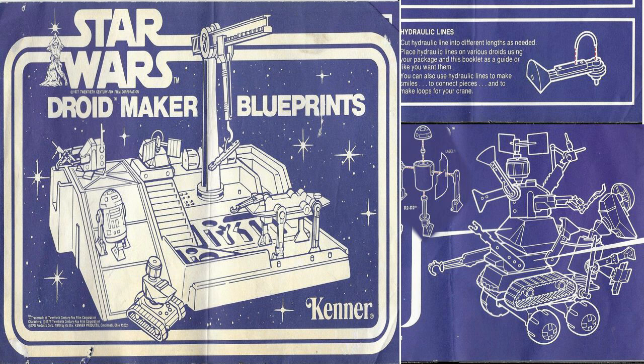allowing kids to build their own droids, as well as the only way to get an R2-D2 with his middle leg in the vintage line. The included blueprints helped kids figure out some specific figures that could be made, but really the only limitation was a kid's imagination. And of course the included parts, and how quickly you lost them.